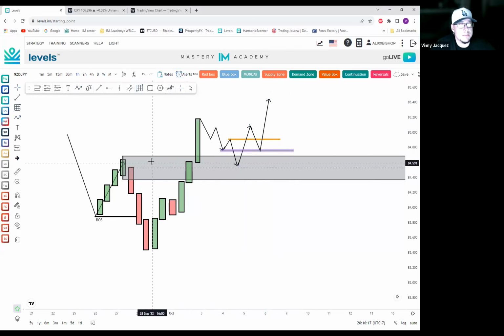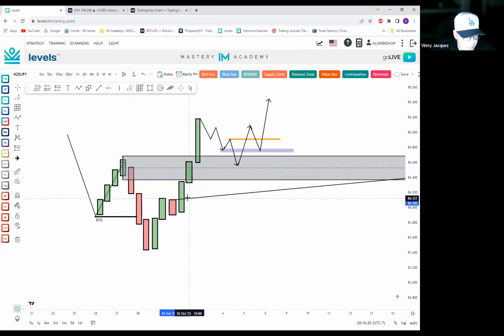Because this will happen, trust me. Lower time frame, higher time frame, this is going to happen. It happens pretty often, right? It'll save this supply. It'll save this demand for later.